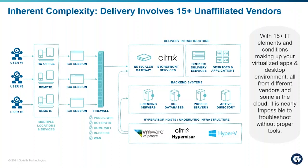Also, you could have Citrix Cloud, and this adds further complexity. So you might be using the gateway service from Citrix Cloud or Citrix Workspace, and you will also have cloud connectors running within your data center. So these are new devices that you'll have to monitor and maintain.